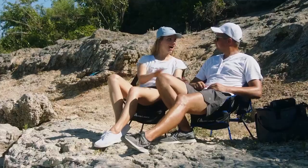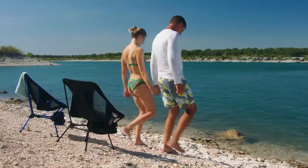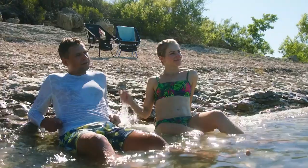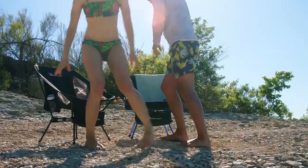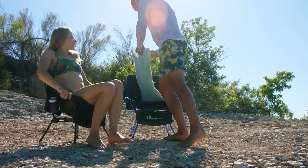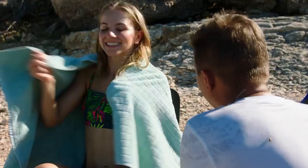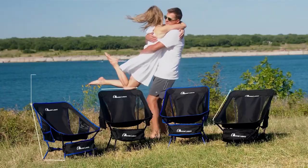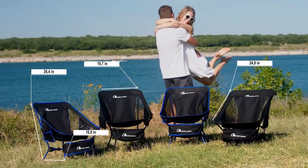Our versatile chair is perfect for camping, fishing, hiking, tailgating, concerts, and random adventures. The unique ergonomic design provides you with a superior comfort experience while you enjoy your time outdoors. Relax in comfort with the LENCE camping chair.